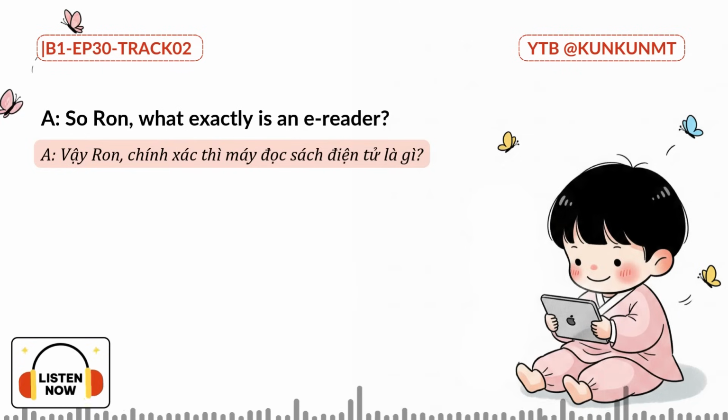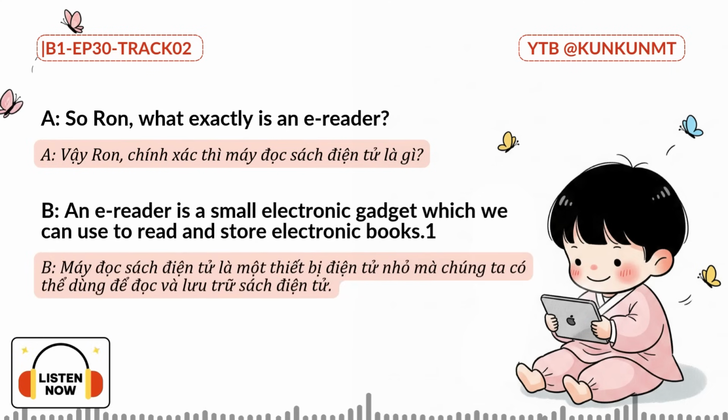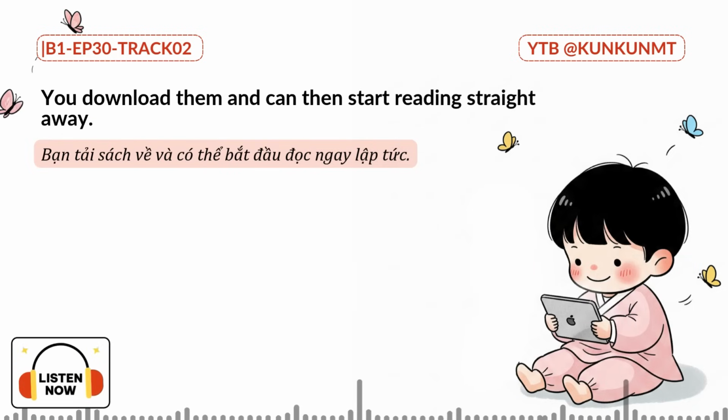Today we're looking at e-readers and Ron is in the studio to tell us more. So Ron, what exactly is an e-reader? An e-reader is a small electronic gadget which we can use to read and store electronic books. You download them and can then start reading straight away.